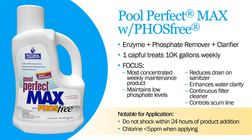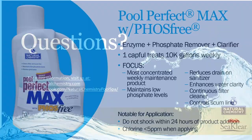Add it once a week. Don't shock within 24 hours just because of the enzymes that are in there. And you want your chlorine to be less than 5 when you're putting it in. But this is a top-notch, high-quality weekly maintenance product that does all the things you need it to do in order to provide value to the customer. Remember, we're saving on time, we're saving on money, and we're providing them a better experience.